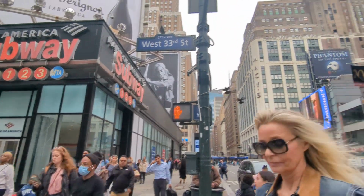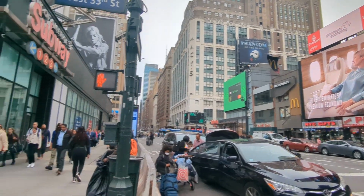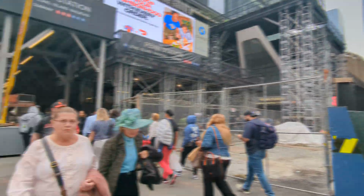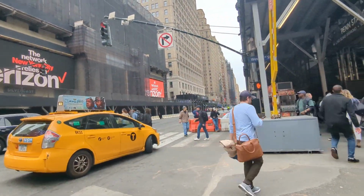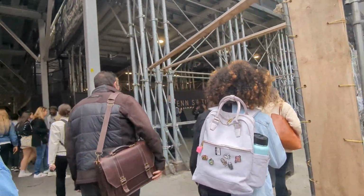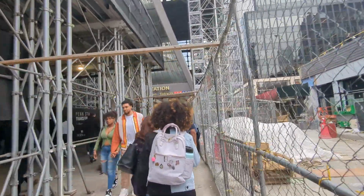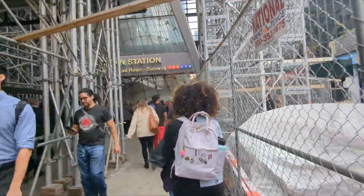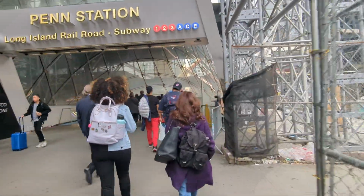Macy's is right there at 34th Street. So we're going to see, I don't know how far we can walk down. We're going to try to see what we can do. But anyways, a lot of moving parts here, a lot of changes, and I don't know if we're going to be able to get by this main entrance, which is relatively new.